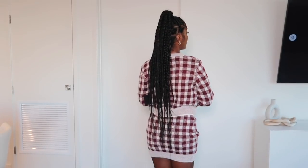The material of this is super warm because I'm getting very hot right now. It's not scratchy or itchy or anything like that. So I can definitely see myself wearing this on a date night with my girls or even with my man. This is cute and very, very festive. Y'all, do I look like Christmas right now? I really feel like I look like Christmas.